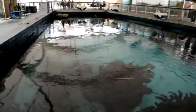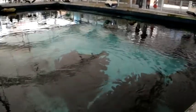A different perspective of the coral reef that you saw from inside. You can see from outside that they're actually in a pool, which from inside you can't even tell. Now it's time to check out the California sea otters.